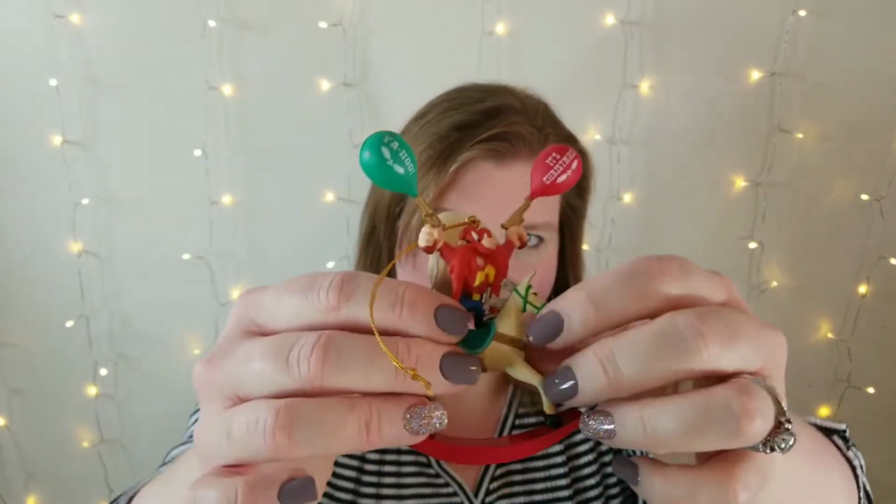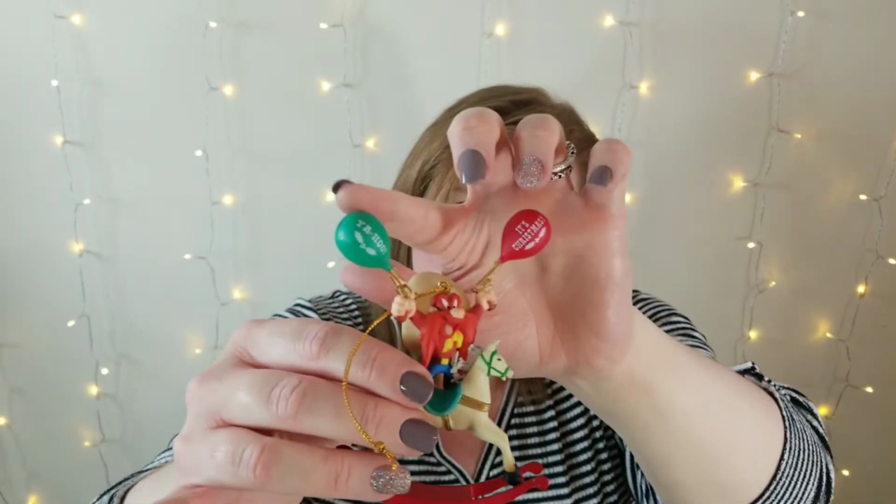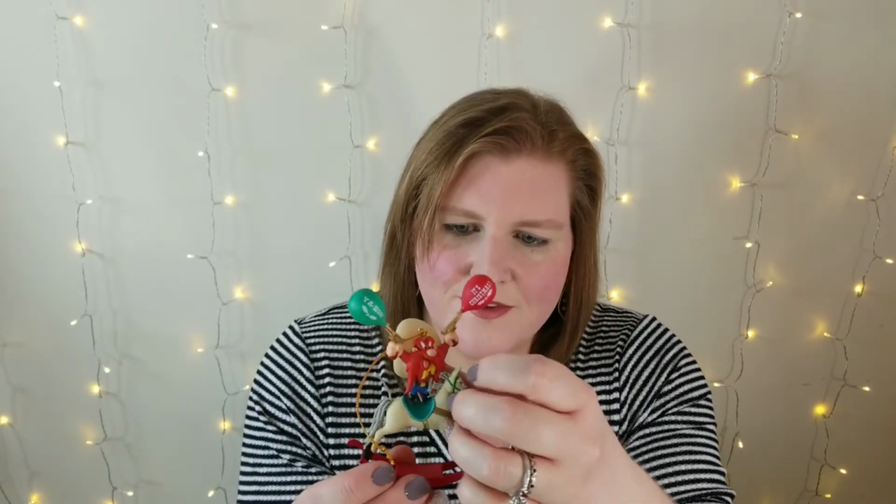Speaking of Christmas stuff, I did find an ornament. We have Yosemite Sam. He has these 2 balloons, and it says, "Yahoo! It's Christmas." Super cute, and he is from 1995. Just a fun little Christmas tree ornament.